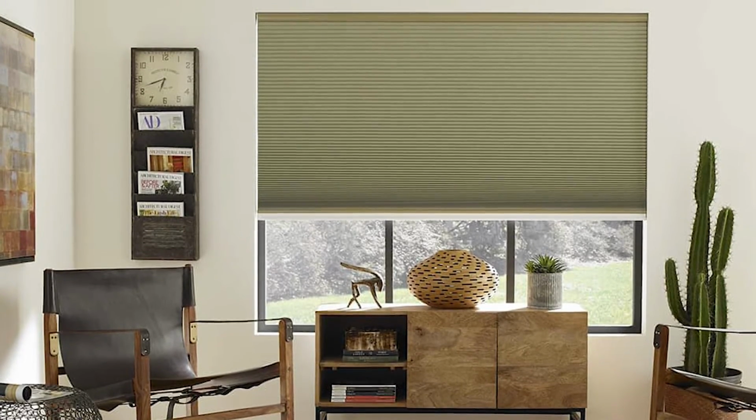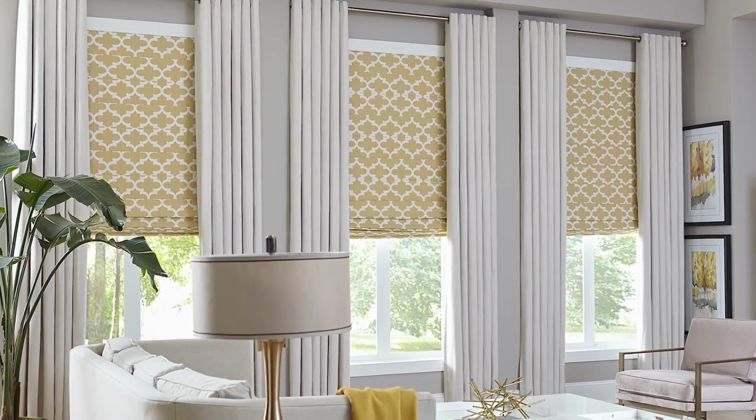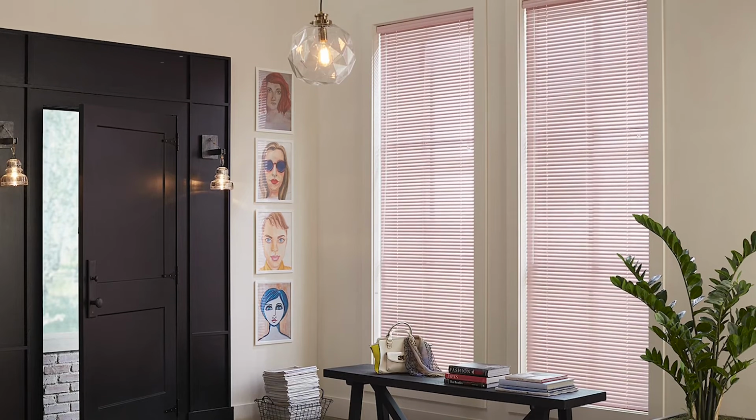What's a trend that I would love to see more people try in their homes? If I could wave my design magic wand, colors. White's so safe. Can even be a little bit boring. So add a little bit of color. Let your windows make a statement.